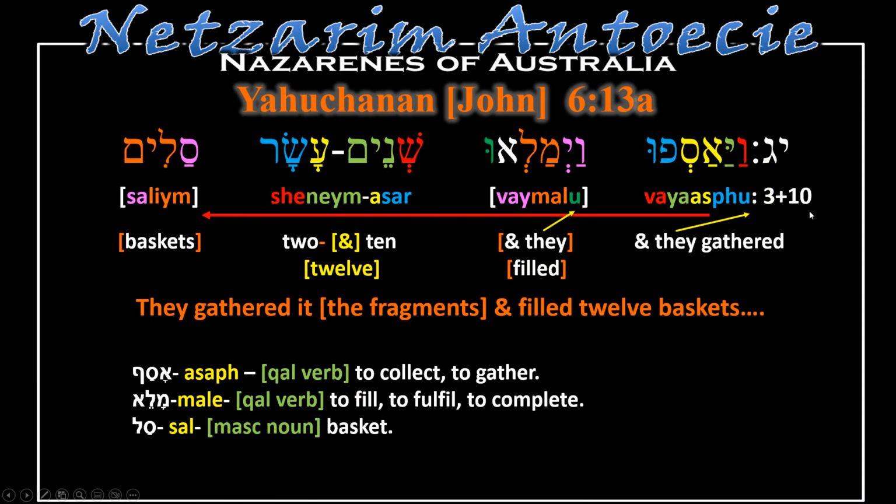Yod is the 10th letter of the alphabet, so it gives us a value of 10. Gimel, the third letter, so we know we're in 13. And then we go through the letters. Vav, Yod, Aleph, Samek, Fe, Vav. Vav, Yod, Mem, Lamed, Aleph, Vav, Shin, Nun, Yod, Mem Sofit, meaning a mem at the end of a word, which looks different than the normal mem. It's a closed mem. And we have Ayin, Sin, Resh, Samek, Lamed, Yod, Mem Sofit. So let us now read.